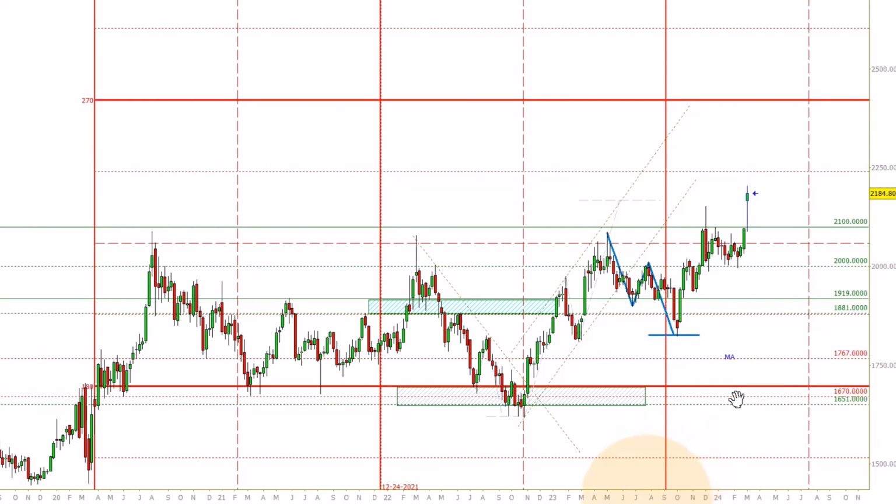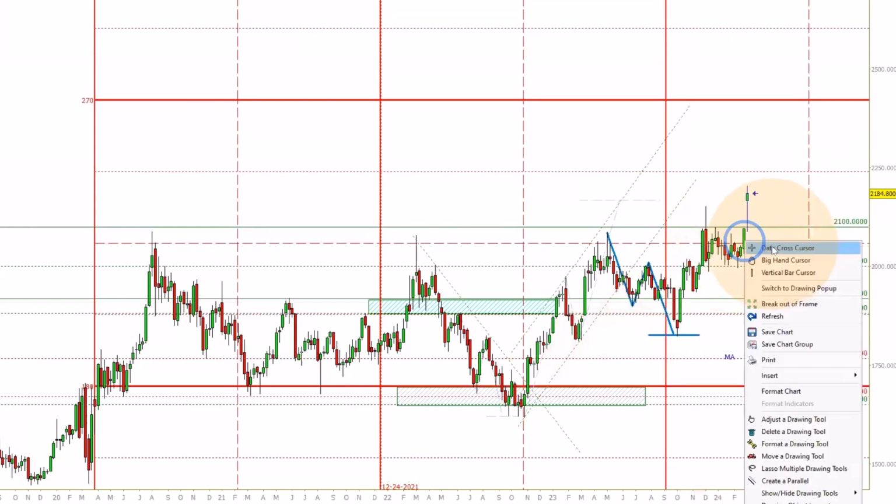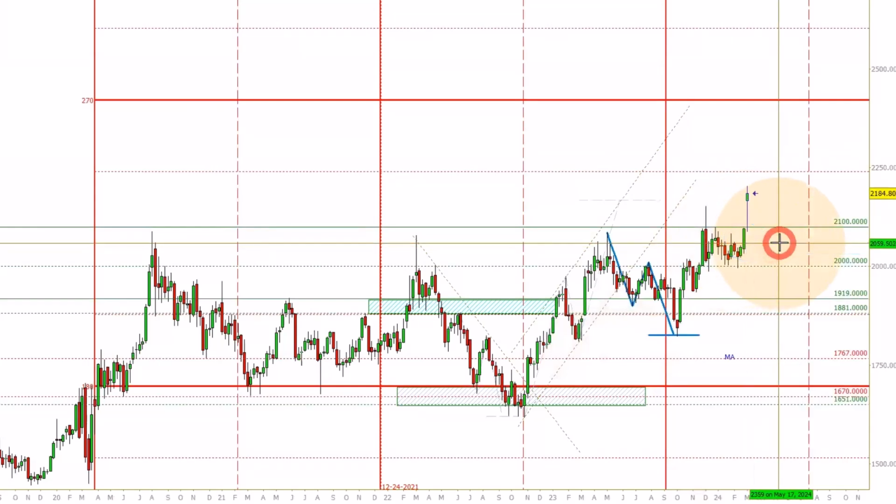We talked about it at 2000, and then we said, well, if we hold 2000 and get above the 50% of the square, which was 2060, then the next step is 2100. If we clear that, 2200 was within reach, and here we are. So basis weekly now, you guys.